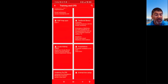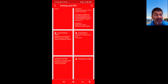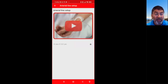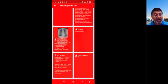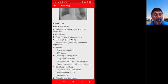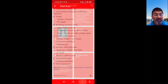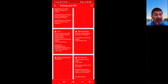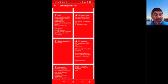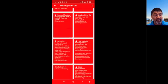What else do we have on here? We've got various textbooks, teaching about anaphylaxis. If you want to, you can also upload videos onto here. How to set up an arterial line is in there as well. So as you can see, I have lots and lots. The chest X-ray one is about how to read chest X-rays, and then various places where you can find education about reading chest X-rays. Digital nerve block, for example, is another video, and there's various ways you can do this. There's various videos there. There's lots and lots of education stuff.